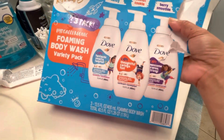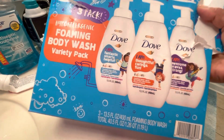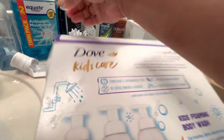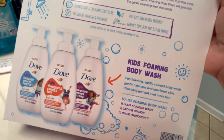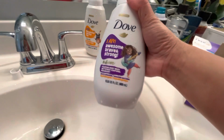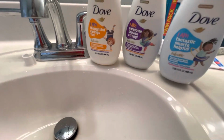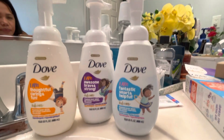Yeah, it's a review for the Dove Kids Care. It really smells good. You like it, baby, right? Yes, but I don't need to smell it. It looks good. Yeah. See? It's good for the skin too. Plus you got three of it, so you got three different kinds of body wash.